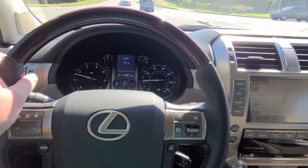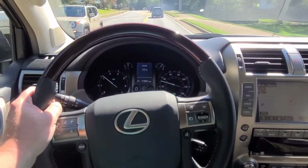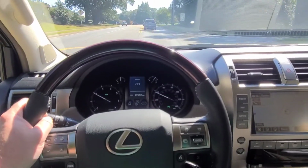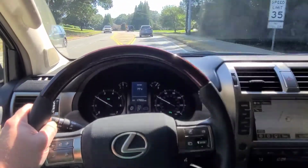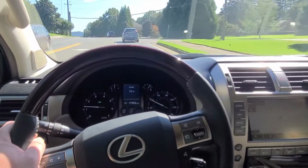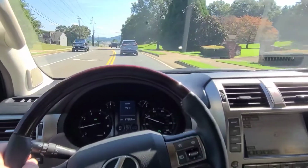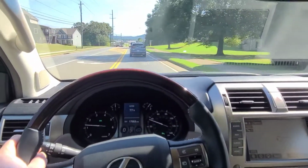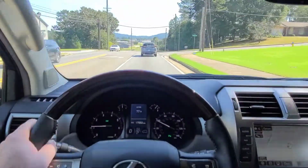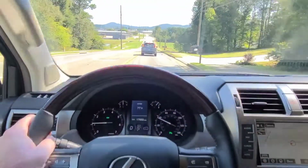Coming to you today from the 2015 Lexus GX460. I know I've done a video not too long ago on this car, but somehow I got swindled into driving my aunt, my mother, and a few other people to a restaurant and dropping them off, and I'm driving this car home. So, when in Rome, take a video.